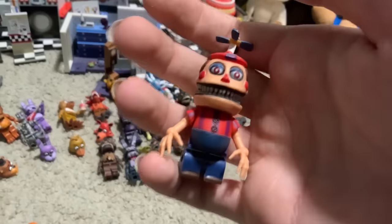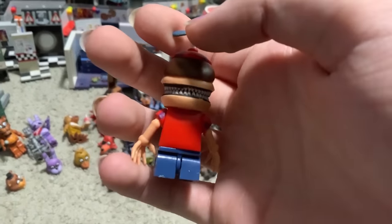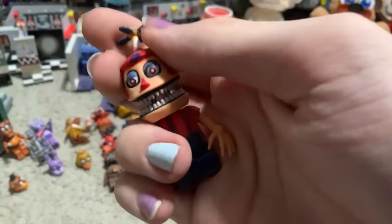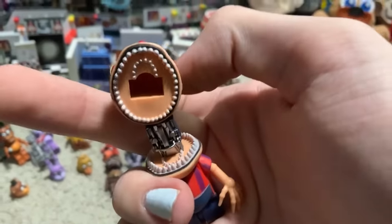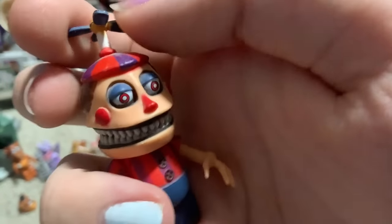Here's Nightmare BB. This one's always been really funny to me, just his very stern expression, and also the teeth go all the way around on both the top and bottom jaw. It's like a vortex, dude. Come closer. Help me count my teeth.